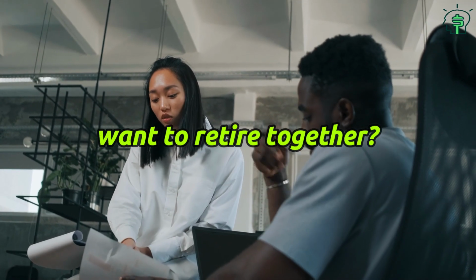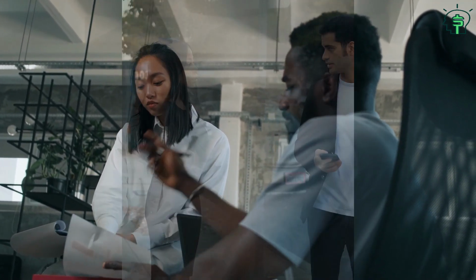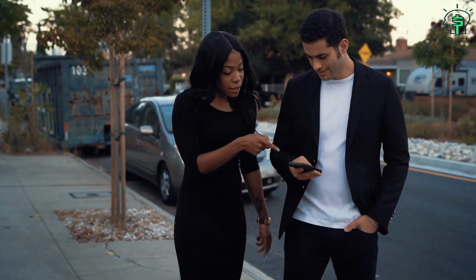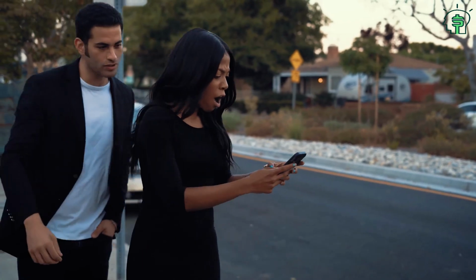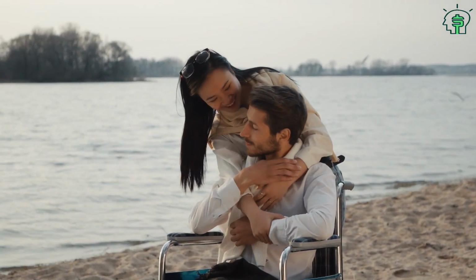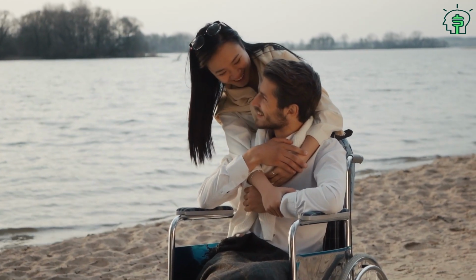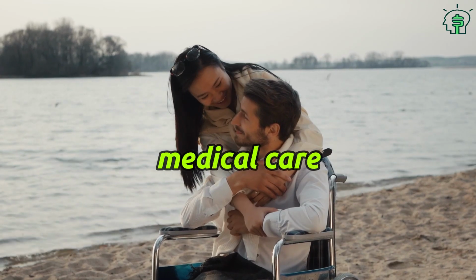Do you want to retire together? Or do you want to retire at a different time? Without this, it might just lead to a conflict between you and your partner. Do you want that? If you try to delay your retirement a little longer, you'll gain more benefits that will be useful for the both of you in the future, most especially concerning your medical care.